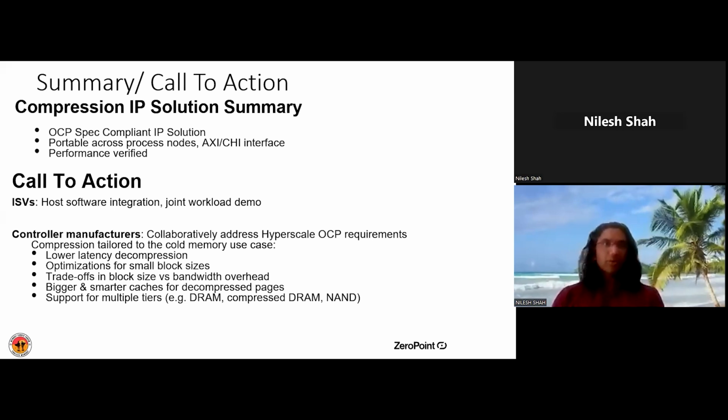In terms of call to action, we want to work with the software vendors because all of this hardware is no use without a compelling software solution. We'd like to integrate into various host software to leverage and demonstrate some of these workloads, which right now we've measured on benchmarks, but we'd like to demonstrate on real-world use cases. We've worked with some hyperscalers who've given us their data center traces. But now as we start to integrate into real devices, we'd like to have real workloads running on these kinds of compressed memory tiers.